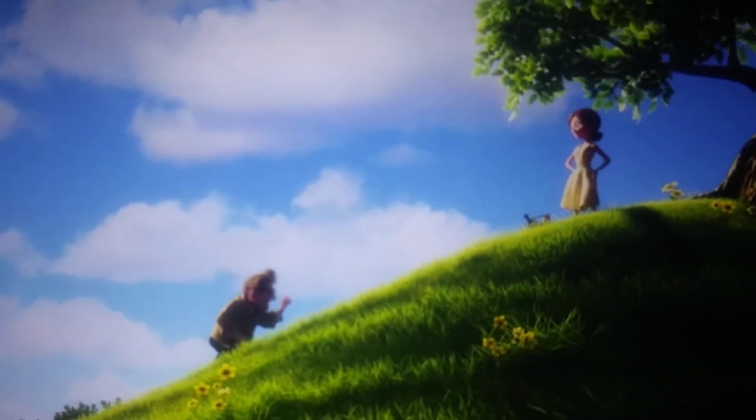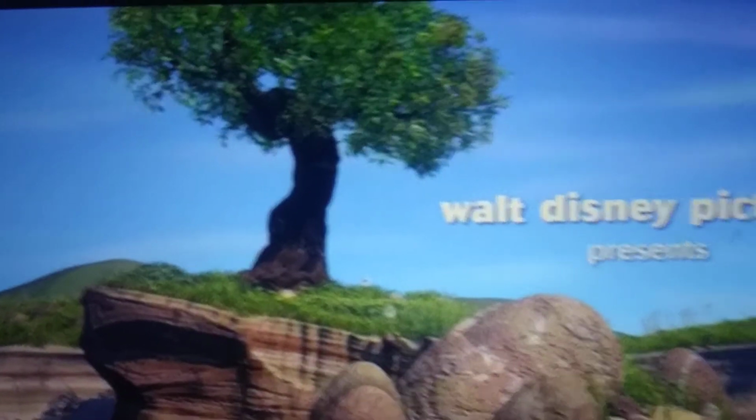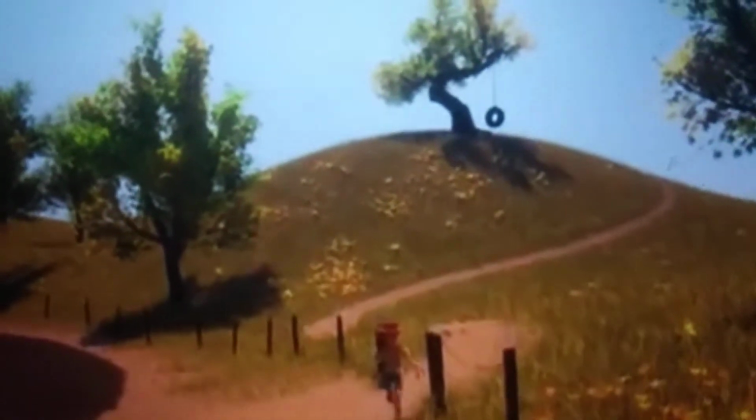During Carl and Ellie's day out, if you look at that tree, that's the same tree from Ant Island in the opening of A Bug's Life, which can also be spotted in Toy Story 2, where Jessie was having a nice day with her other kid.